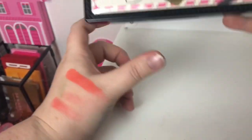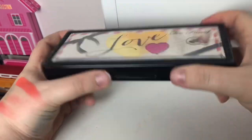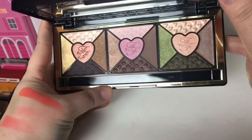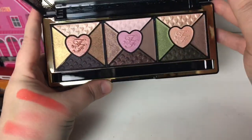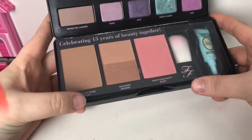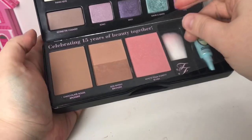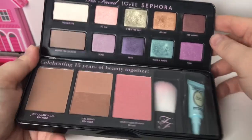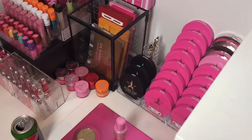And then I have not used this either. It's the Love one, Too Faced. Bought this like a year ago. I've not used it. And then one of my favorites that you have seen in some videos, Too Faced and Sephora one. I put that. And now the plastic sheet is where it's supposed to be. Like that.